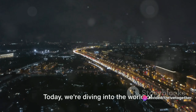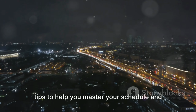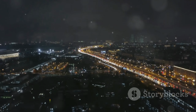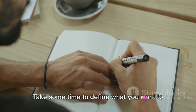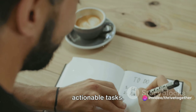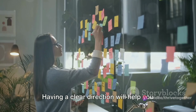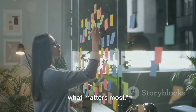Today, we're diving into the world of time management and sharing 10 actionable tips to help you master your schedule and take control of your time. The first step in effective time management is setting clear goals. Take some time to define what you want to achieve and break it down into smaller, actionable tasks. Having a clear direction will help you prioritize your tasks and stay focused on what matters most.